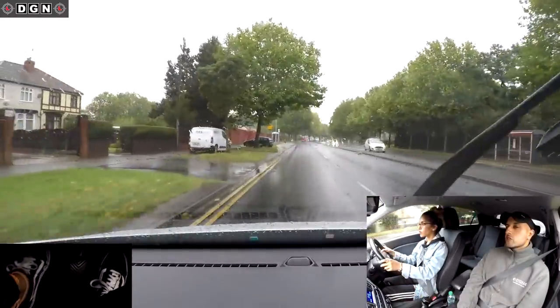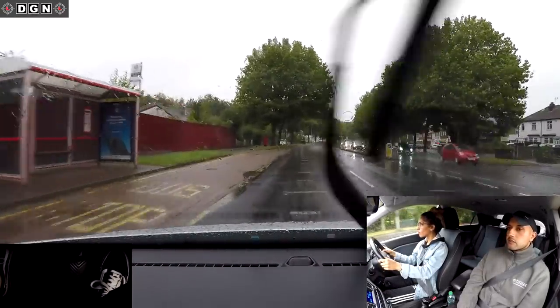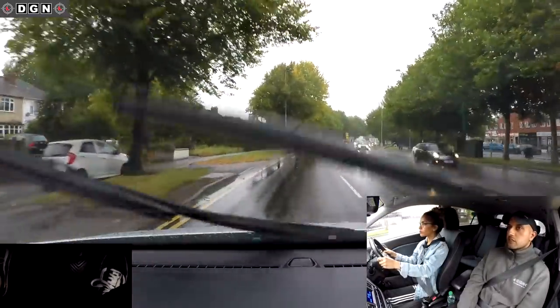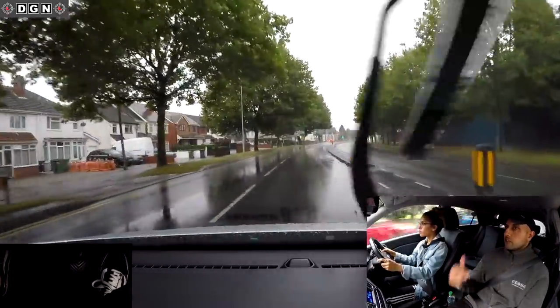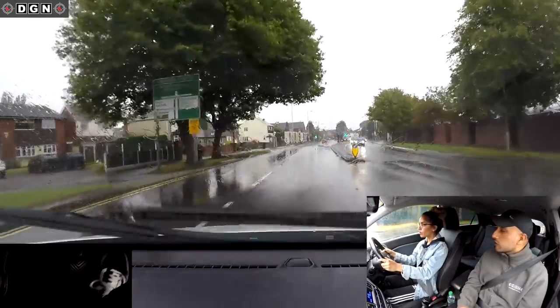When it's safe to do so, I'd like you to get into the right hand lane, please. Remember what to do with your speed. Well then, good. That's it. What are you going to do with the signal there? Good. So you maintain that speed, then you're on the vehicle behind you. There's no chance of that really catching up there in the right hand lane. Turn right at these lights, please.